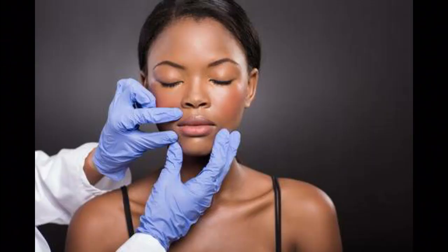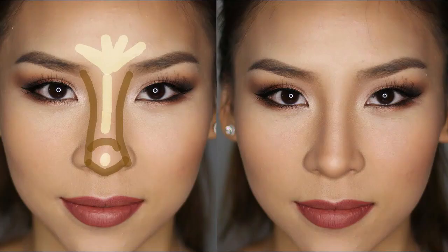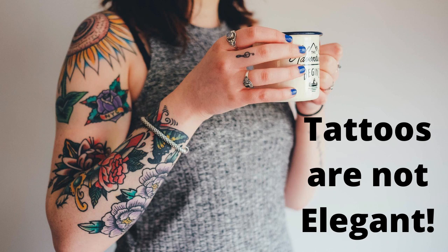Is it going to help you fit into an affluent society? There are some natural methods that work. You don't always have to do plastic surgery. Tattoos are not elegant, especially in visible areas. If you have a tattoo, consider getting a tattoo removal.